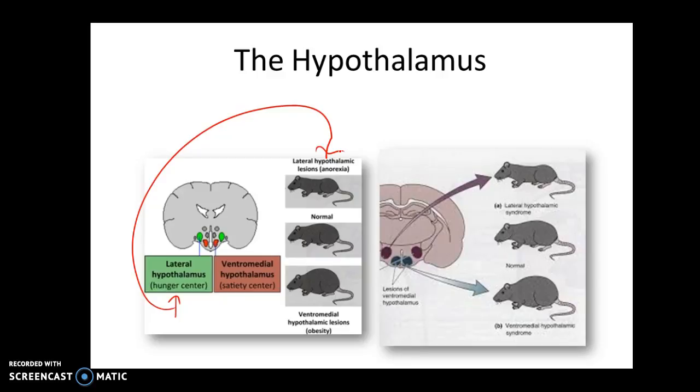Conversely, the ventromedial hypothalamus that says, hey, you're full, stop eating, when that is damaged, it actually results in obesity. The rat will eat until he or she dies, actually, because there's no more signals being sent out to the rest of the brain and the body to say, hey, stop eating. So you'll need to know those two areas of the hypothalamus and their relationship to hunger.